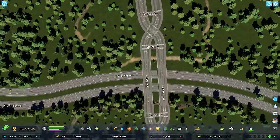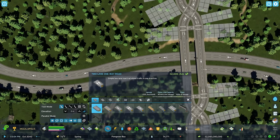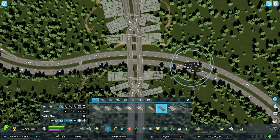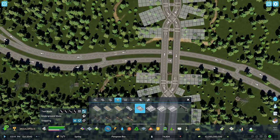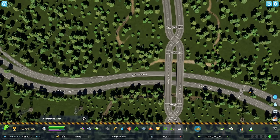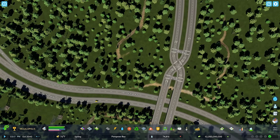Now, the next thing I'm going to need to do is come down in here and upgrade, I should say downgrade, my freeway sections. There we go. And now I've got an attach point here. I can now take this out. Now I can start to work a road down into here.